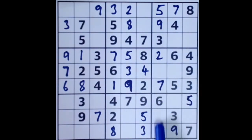This 2 blocks down here, and this 2 blocks across here. We don't yet have a 2 in this bottom right hand block, so we place our 2 there.